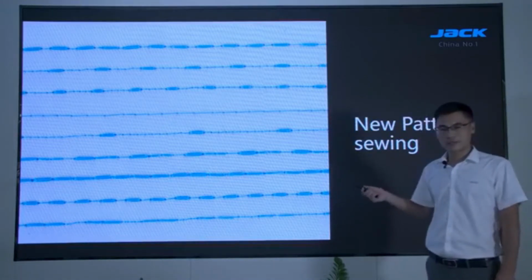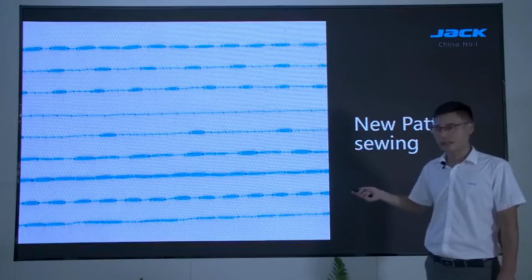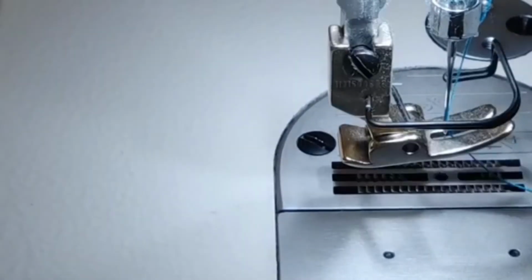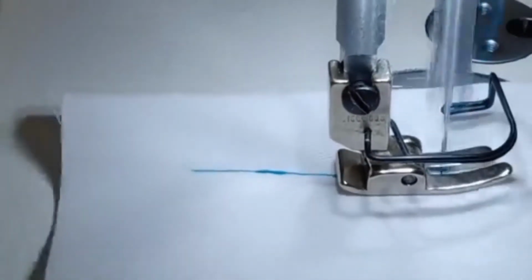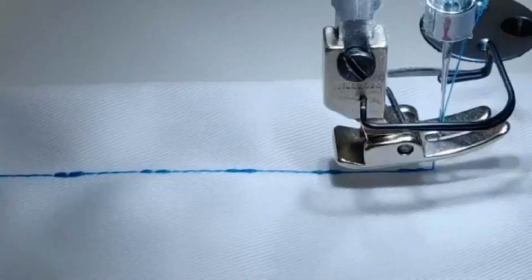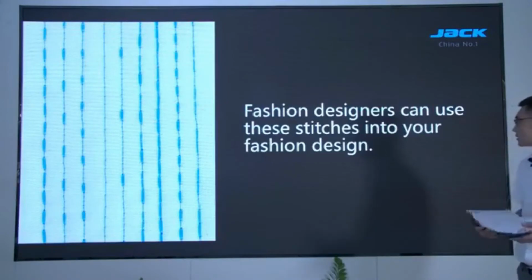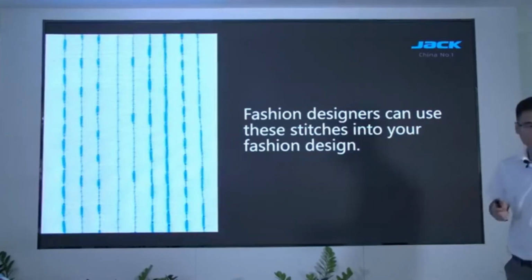Our machine can save line pattern stitch. If you want to change, of course you can. I show you one video. So the fashion designer can use these stitches in your fashion design.